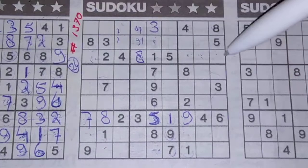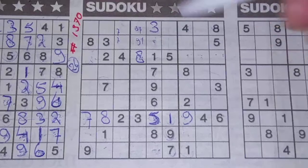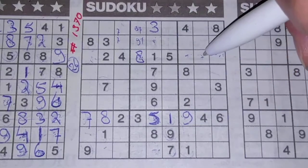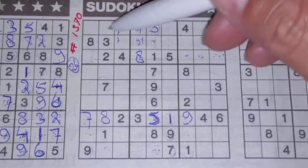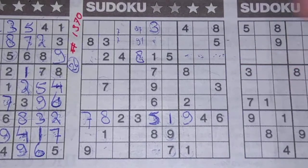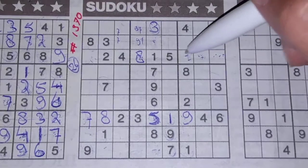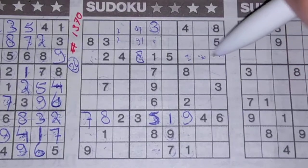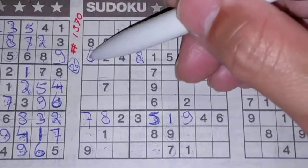We need a 9 in the third row. We have a 9 here, so no 9 there. The 9 should be here. You see a 9 here, no 9 there. So the 7, the 9, and the 3 in this row: there is a 3 in the row below, so in the third row, these two boxes cannot be a 3. So the 3, the 7, and the 9 are in these three boxes. That means one box left in this row for the number 6.